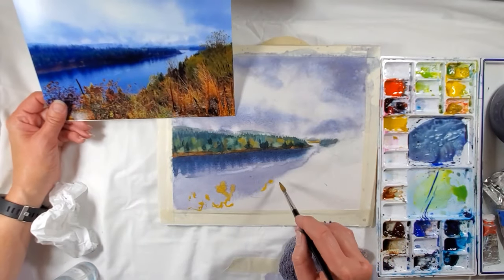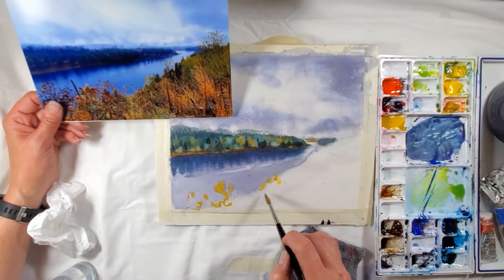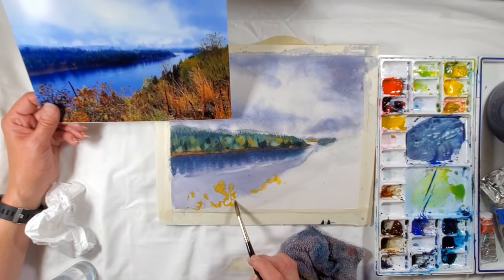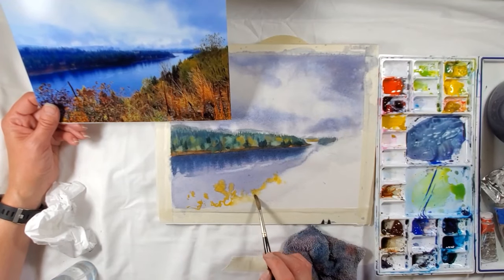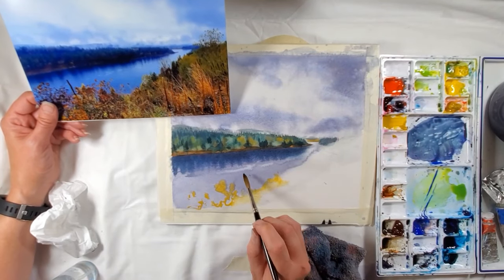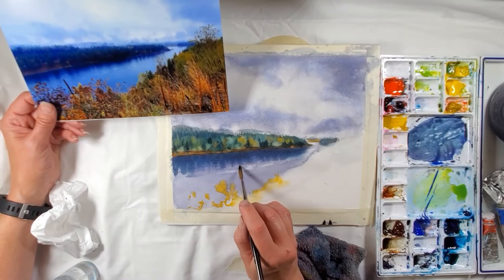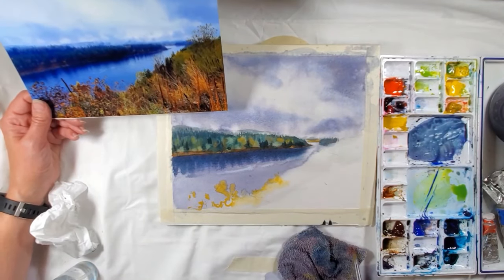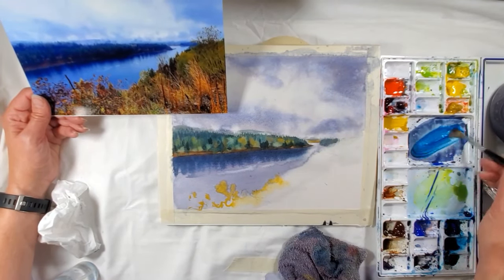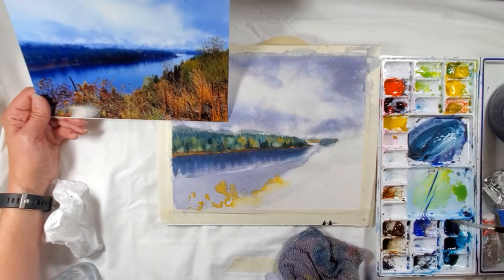I'm going to hold this so you can see it. Creating some blooms along the edge there. And then I'm going to come in and do some fun stuff with this. If I were to do this without the pressure of everyone watching, what I would do is actually wait for it to dry a lot more.